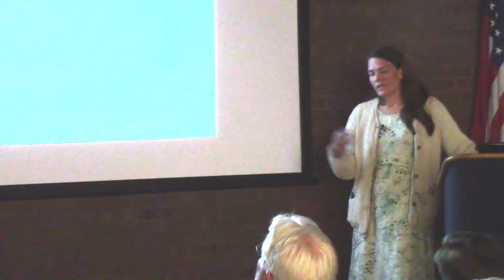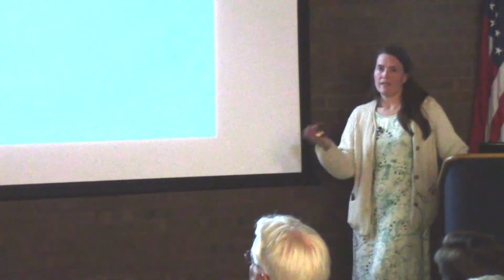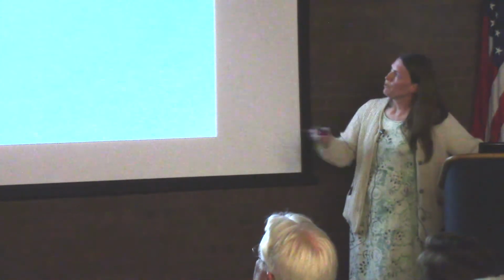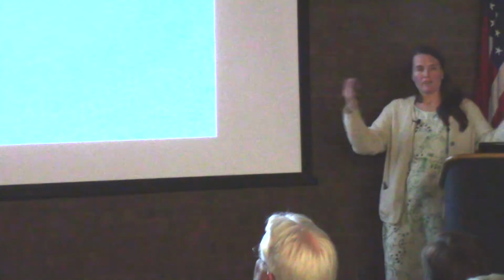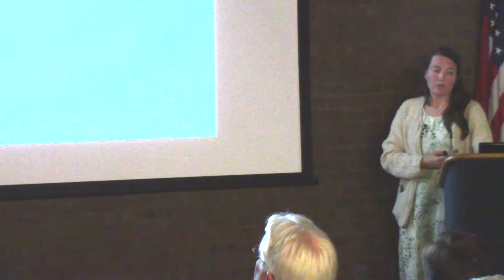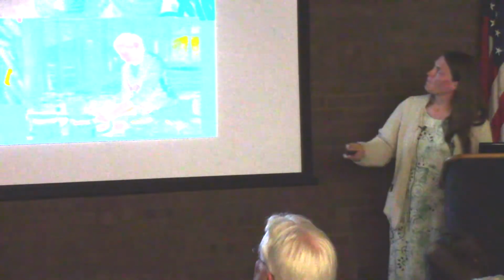We can also look at the literature from throughout the world on genetic diversity within any submerged aquatic plant. That's these gray dots, so that's kind of our background. Then we can put our data on top of it. We have the species mean, the population minimum, population mean, and max. What we can pretty much see is that for most of these, we're right in the middle of the genetic diversity of any submerged aquatic plant worldwide. So the Chesapeake Bay plants are actually in pretty good shape. Same thing for allelic diversity.